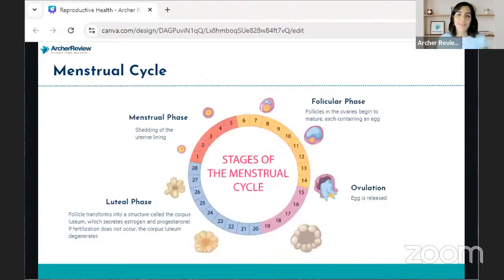Now, with the menstrual cycle, I want you to put in the chat, how comfortable do you feel with this menstrual cycle? And I want you to be honest, on a scale of 1 to 10, how comfortable do you feel with describing the menstrual cycle to somebody in your class or a patient? Give me a scale of 1 to 10, 1 being not comfortable at all, 10 being extremely comfortable, the most comfortable you could be. Where are you guys at today?